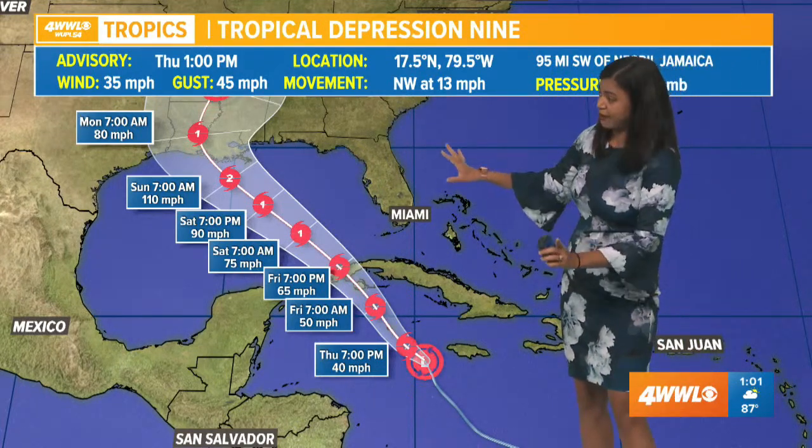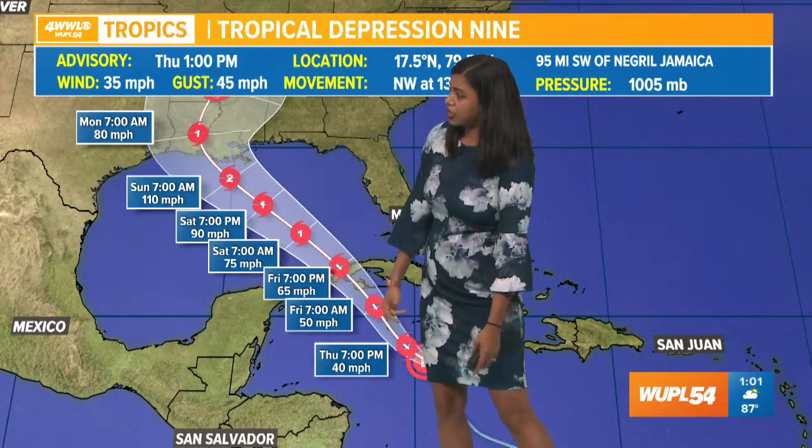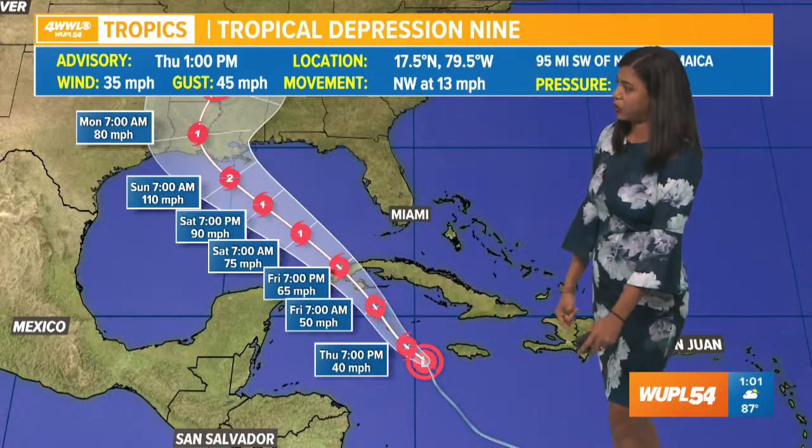But as it gets into the Gulf of Mexico, it could potentially strengthen into a Category 1 hurricane, and we all know the warm water, it is either 85, 86, or even 87 degrees. And so we're looking at very warm water in the Gulf of Mexico, which will help it intensify. And as we get into early Sunday morning, it could potentially intensify into a Category 2 hurricane.